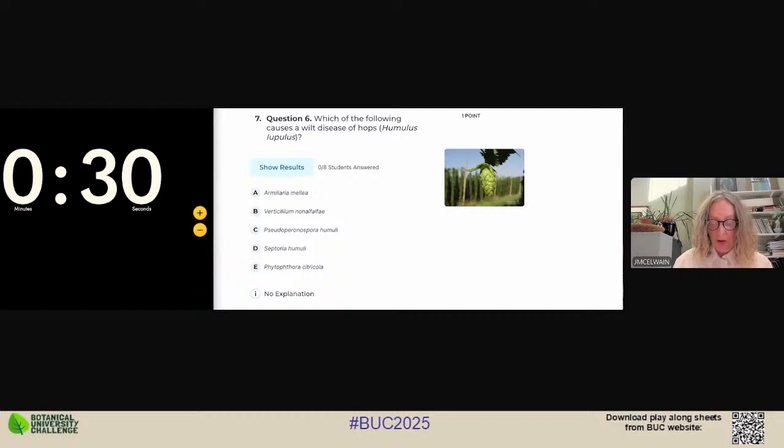Which of the following causes a wilt disease of hops, Humulus lupulus? A, Armillaria mellea. B, Verticillium nonalfalfae. C, Pseudoperonospora humuli. D, Septoria humuli. E, Phytophthora cryptogea.